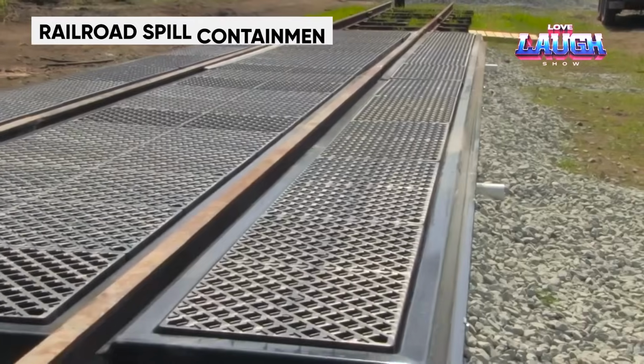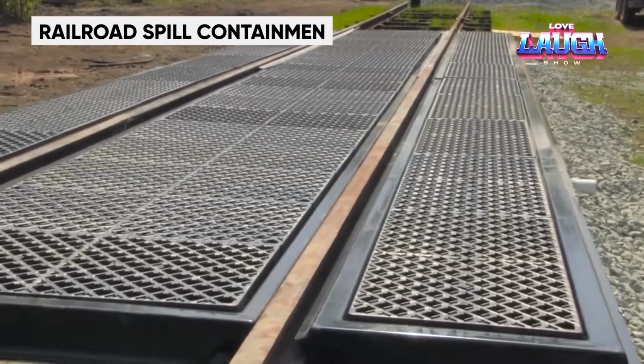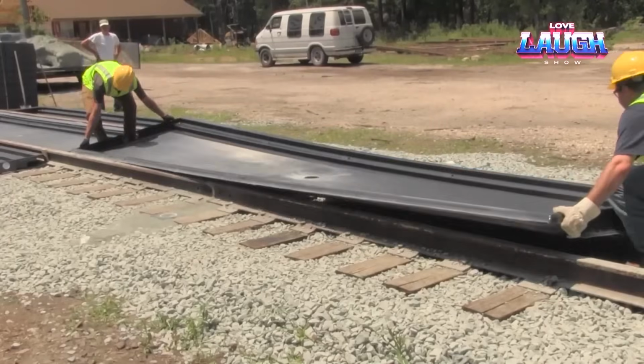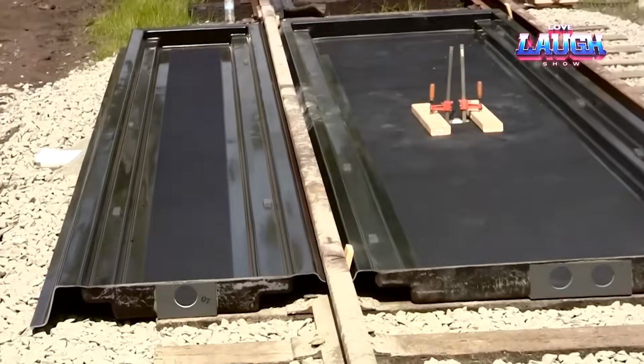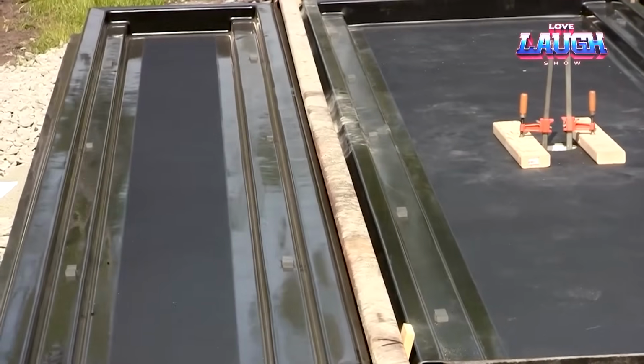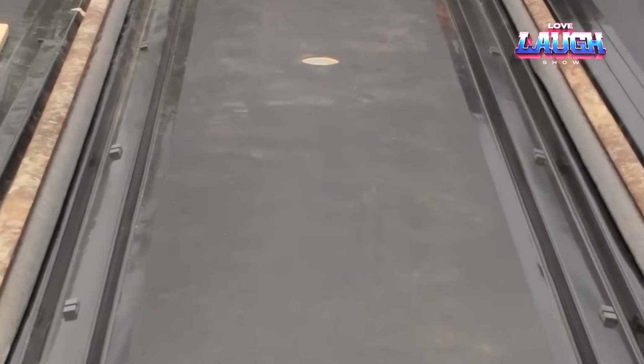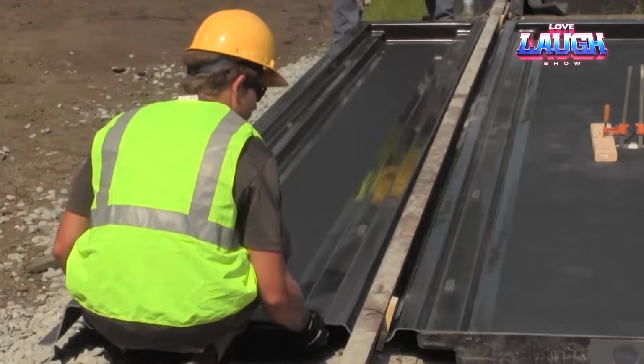From minor drips during maintenance to substantial spills resulting from broken valves, modern trains are susceptible to leaks from cars, tanks, and locomotives. Fortunately, the innovation of composite pallets has addressed this issue. These pallets can be directly placed on the sleepers without any prior preparation.